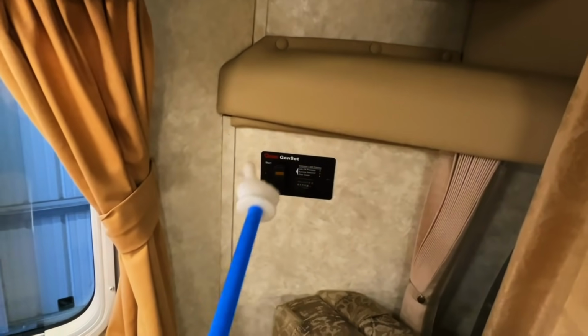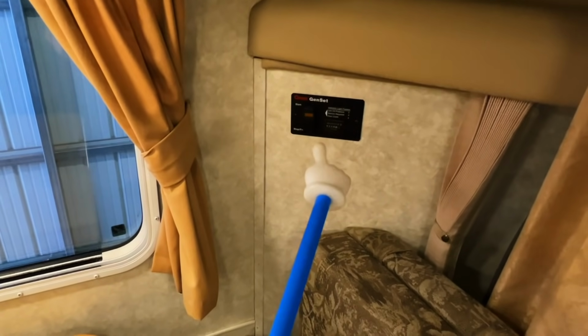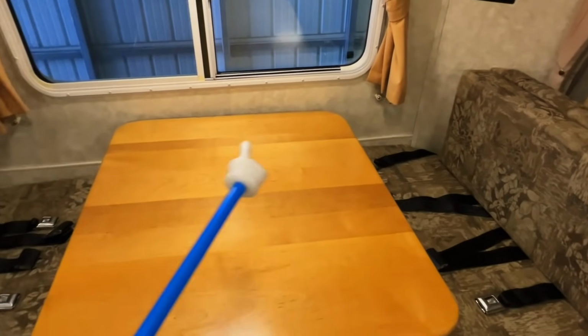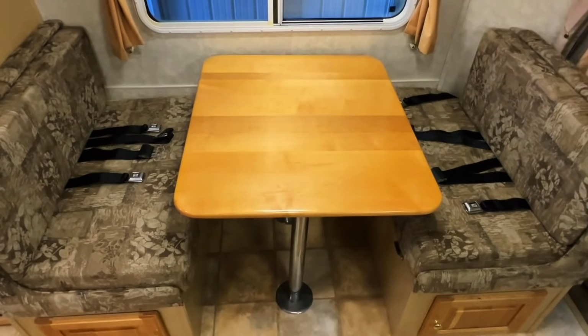Start-stop switch for the Onan gas generator. This is a fresh service, fresh oil change by our certified Onan techs. That has 115 hours. So again, you're going to drop the table down to make up the dinette bed. I'm going to drop some pictures here so you can see what that looks like and get some measurements.